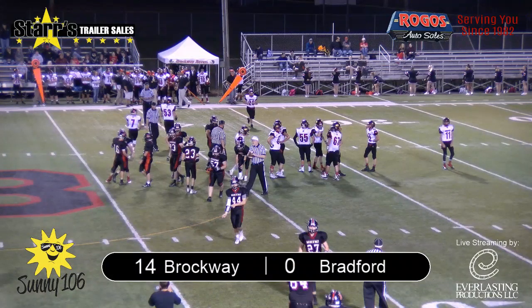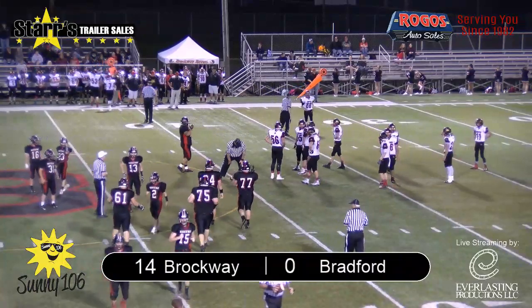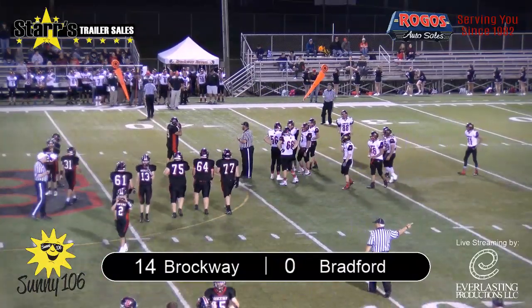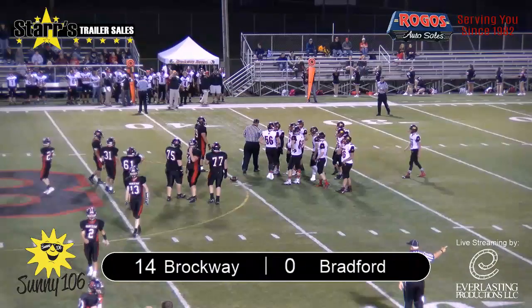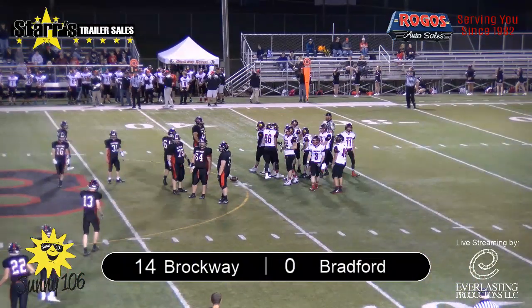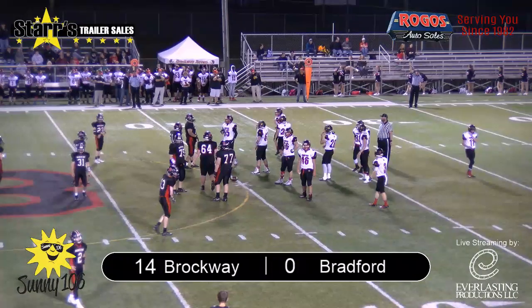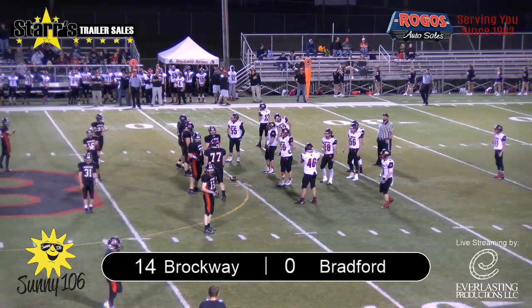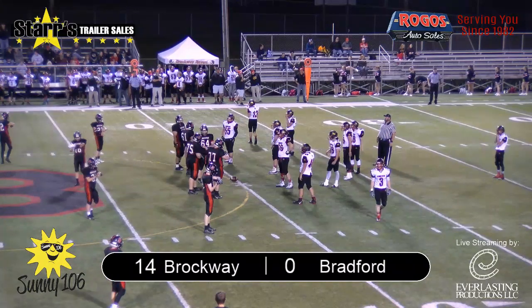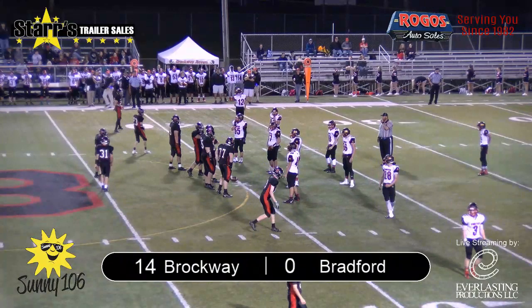Okay, another fumble recovery on the part of the Rovers. Ball's going to be spotted at the 40-yard line of Bradford. It's another big break for the Rovers, and so far, kind of a game of turnovers. This is the second one that the Rovers have been able to take away from Bradford. So they will have a first down now from the Bradford 40-yard line. So good field position. They've had good field position throughout tonight. At 3:26 remaining in this one from Brockway, it's Brockway 14 and Bradford 0.